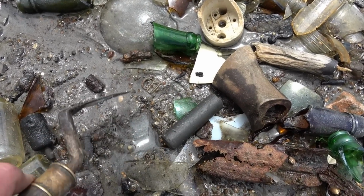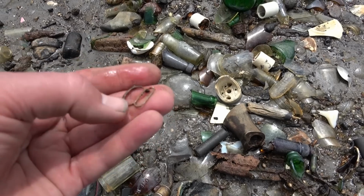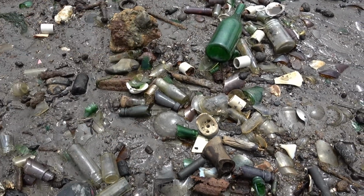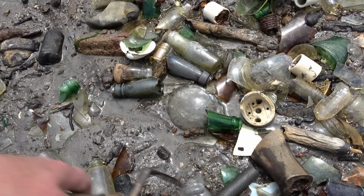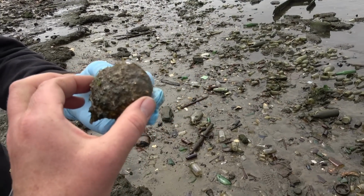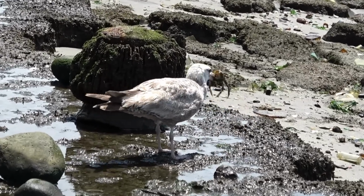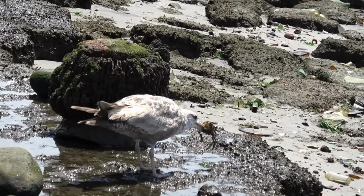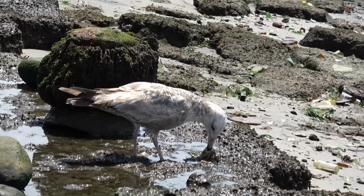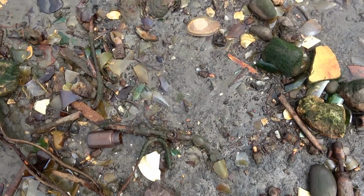Look what we've got here. A beautiful little buckle. That is so delicate, isn't it? Oh, another crab. Crusty crab. That looks like it may have been a seagull's dinner. Let's go see what Louis has got.